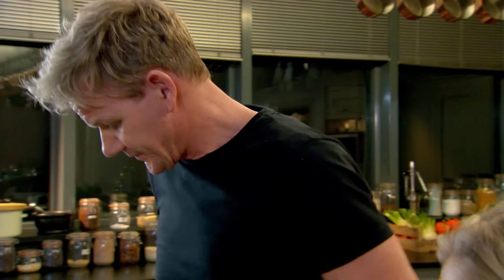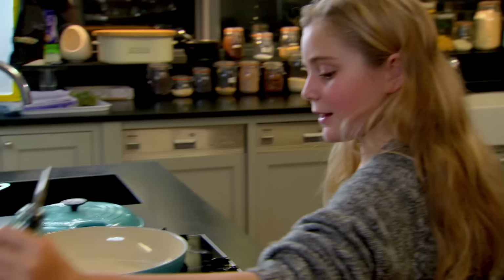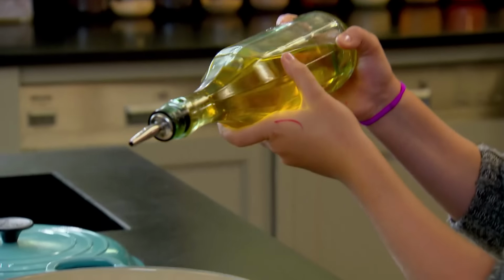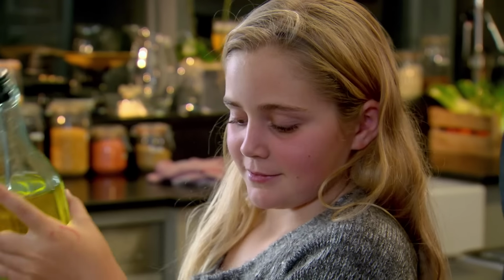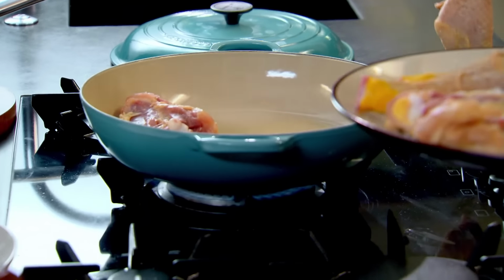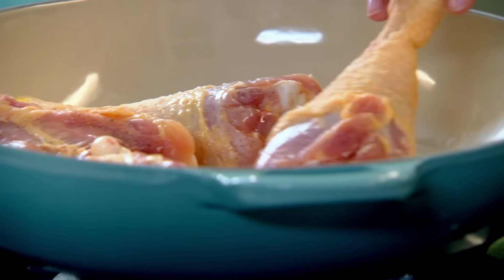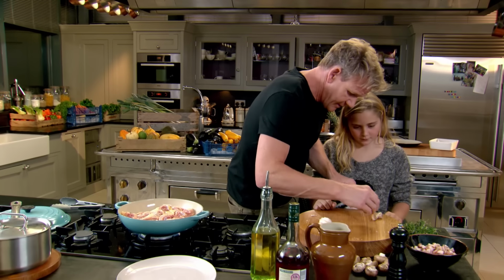Now smell. Ooh. Right, so that's nice and hot. Put a tablespoon of olive oil in there, a couple of lugs. 1, 2, good girl. Put the chicken in. Doesn't spit, and you lay it away. You get that nice and brown. I'm getting good at this. You are. Skin side down, so we get the colour on the skin. Now, just want you to cut the mushrooms in half for Daddy, please.